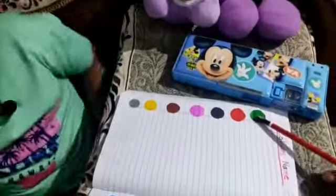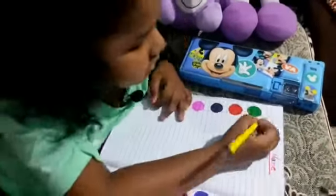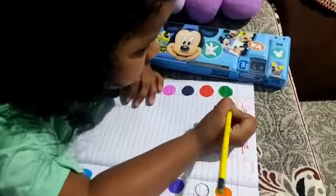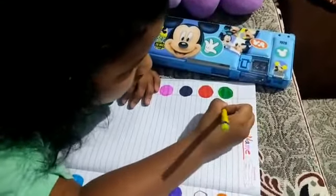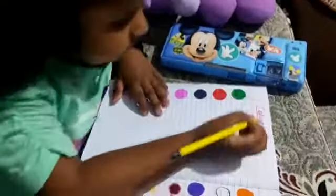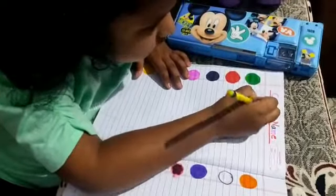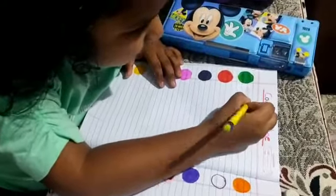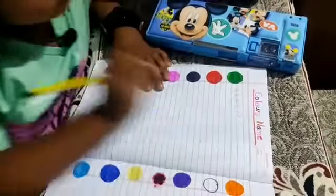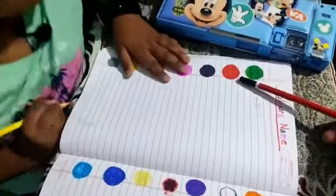What is this color, Aashi? Green. Spelling of green? Write down. G-R. Yes. Double A. N. Excellent, Aashi. G-R-double-E-N. And what is this color?